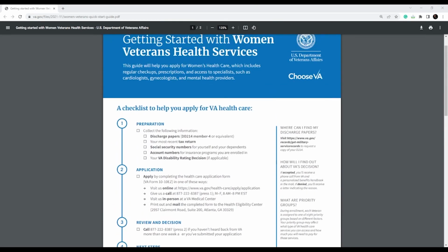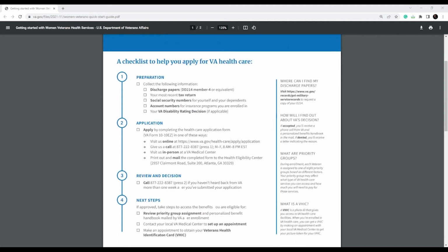So as you're filling this out, I might recommend you print this off first, because none of these checkboxes are fillable online, meaning you can't do it online. You're going to have to do it manually. Print it off, and as you complete each item in the checklist, just check it off. That way you'll have a good record of where you are and what you need to do next. And you do that for preparation, application, review, decisions, next, etc.